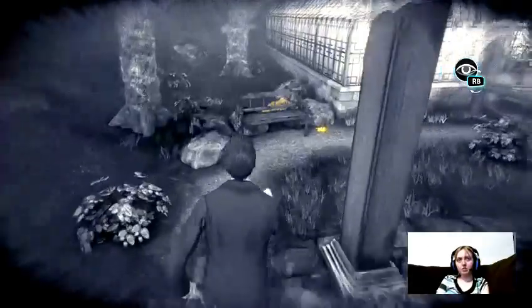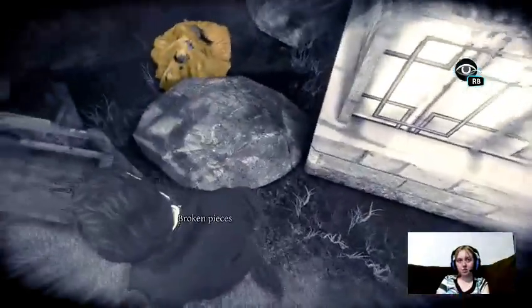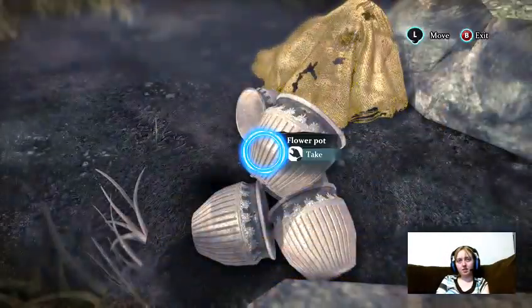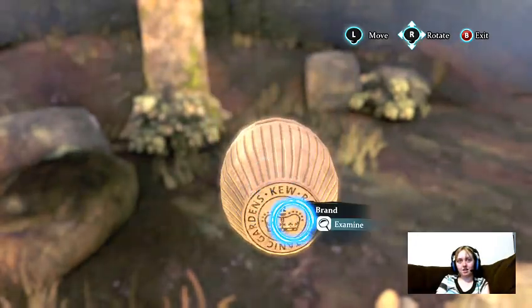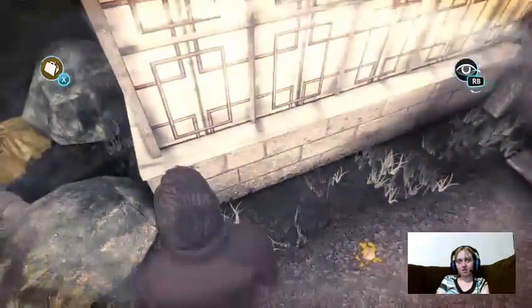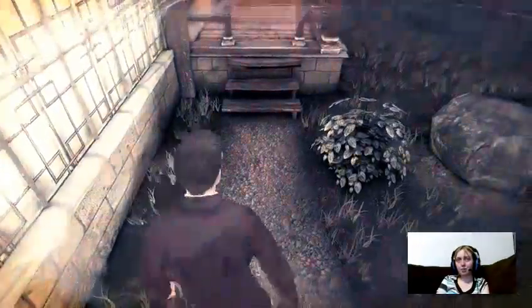Oh, there we go. Broken pieces. Fragments of a flower pot. It fell down here. Hey, look at all them flower pots. And from the Kew Gardens symbol. Gotcha. You stole the flowers. A fragment of a flower pot. And then you broke them.